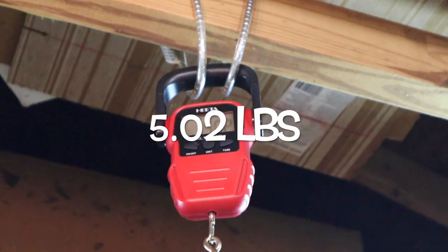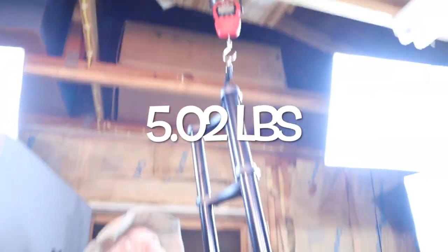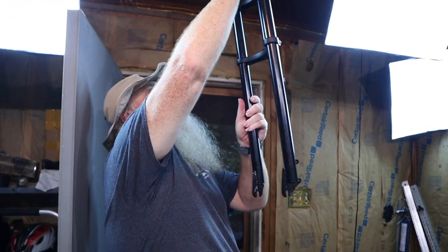Don't write it down. I'm thinking that we're going to probably add some weight to the Mongoose Malus. I'm going to go with they're probably about a 6-pounder. All right, and the weight is 5.02. Well, not bad. Not bad. Heck, they might be lighter than the forks that are on there.